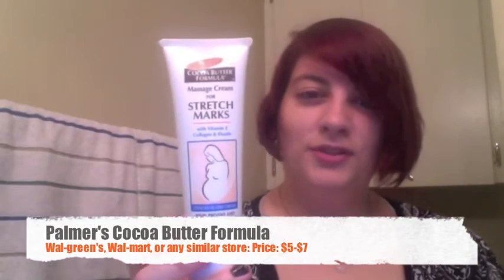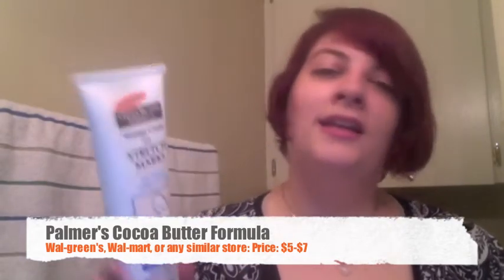How many ladies have seen this over and over again for stretch marks? Can I be honest with you? I don't think it works. I used it with my first pregnancy and I wasn't impressed. I didn't see a difference whatsoever. It specifically says you can use it to prevent stretch marks or after you have them to reduce them, and I didn't see a difference on either one.